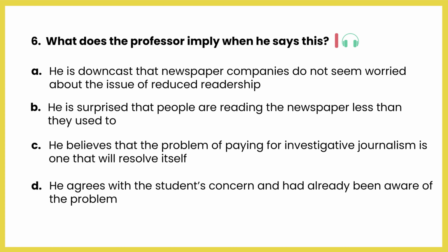Six. What does the professor imply when he says this? Professor Duke, when you said newspapers are becoming more of the source of in-depth analytical information, how can newspaper companies afford to keep paying for investigative journalism and research and all that when newspaper readership is dropping? Oh, well, you're right. This is a serious problem. And different newspapers are trying to handle this problem in different ways.